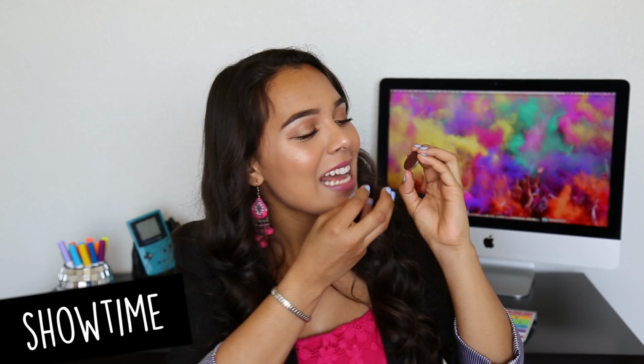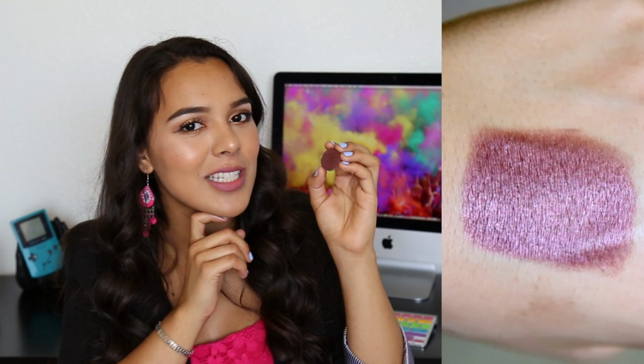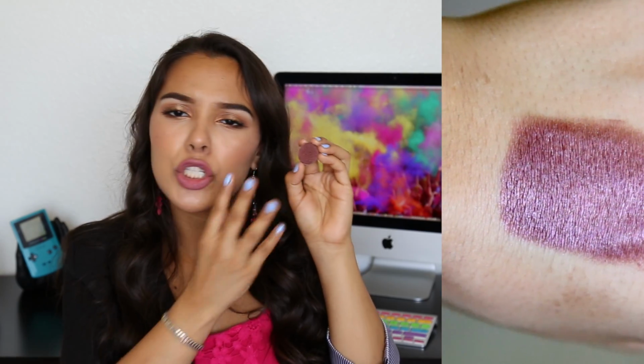I'm just kidding. It has that really beautiful cranberry color. It's one of those romantic evening kind of look colors that you would wear for a beautiful date. I don't know, it's sultry, it's beautiful. I think it's a very seductive color.